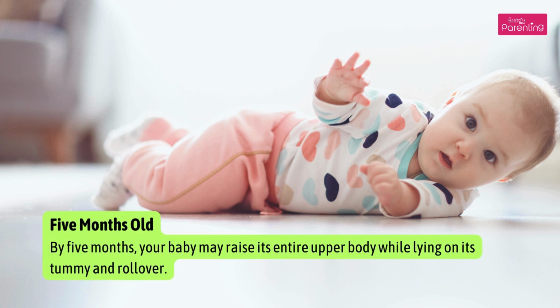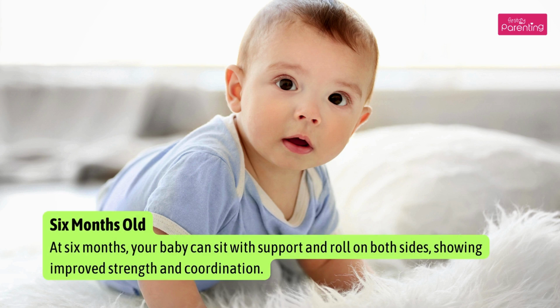4 months old. At 4 months, your baby may hold their head up to a 90-degree angle while lying on their stomach and attempt to sit with some support. 5 months old. By 5 months, your baby may raise its entire upper body while lying on its tummy and roll over. 6 months old. At 6 months, your baby can sit with support and roll on both sides, showing improved strength and coordination.